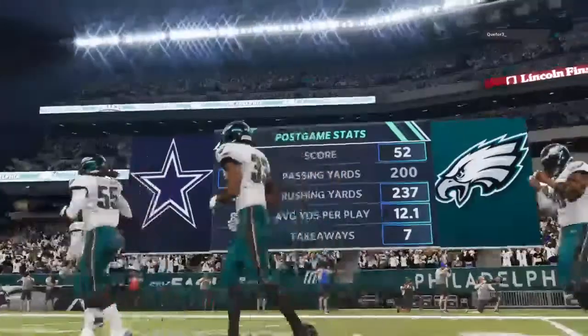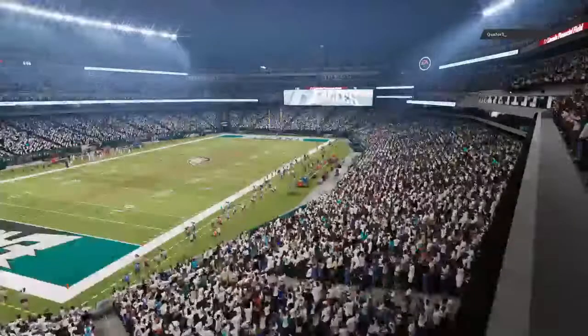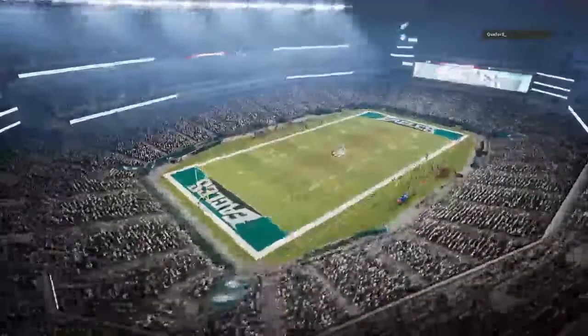So for Philadelphia, they continue to cruise through this first half of the schedule. A perfect season was apparently not meant to be as they drop to 7-1. And they'll look to get back on the beam next week as they host the Pittsburgh Steelers.